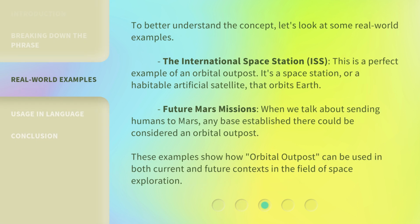To better understand the concept, let's look at some real-world examples. The International Space Station, ISS. This is a perfect example of an orbital outpost. It's a space station, or a habitable artificial satellite, that orbits Earth. Future Mars missions. When we talk about sending humans to Mars, any base established there could be considered an orbital outpost. These examples show how orbital outpost can be used in both current and future contexts in the field of space exploration.